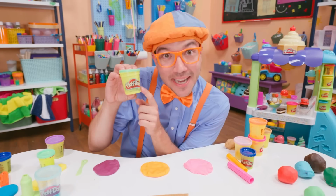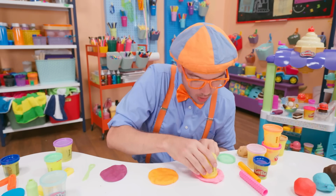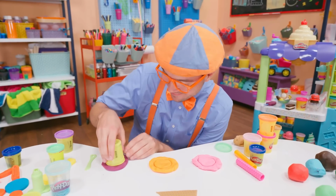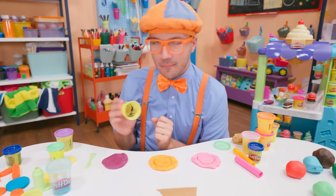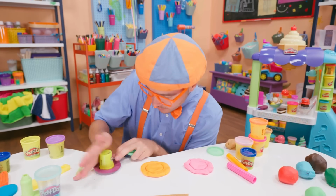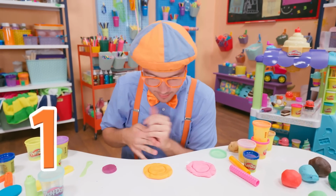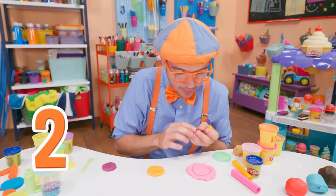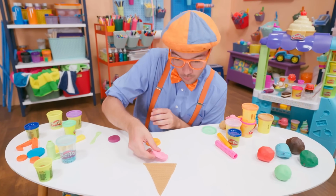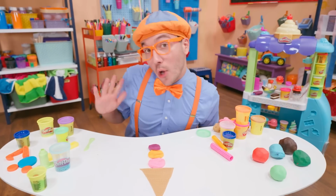Let's use a Play-Doh cup. Yeah. You take the lid off, you can press down, and make all the scoops of ice cream. But this last one, maybe we make it a little smaller. Yeah. Ooh. And then, one, two, three. Whoa, check it out. One scoop. Two and three.